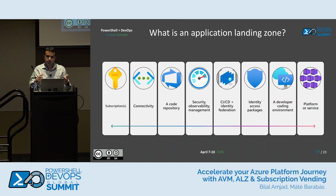That's where you need to automate the next mile of this journey, which is your application landing zone setup. Let's say an application team comes up to you and says, hey, we want to deploy an ERP into Azure. For them to be able to do that, you need to prepare a landing zone for them in Azure where they can do that deployment.